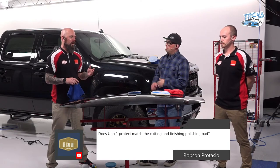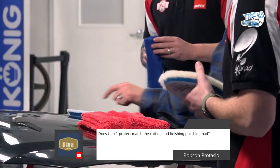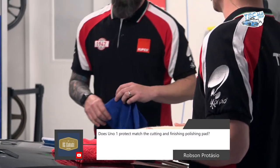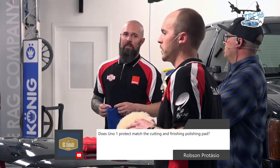You're still going to have a pad mark left behind by that, because that's what wool pads on rotaries do. This is a different type of wool mixture, and the combination of the tool movement with that wool is going to give you a different result. Can you use Ono Protect on the pad that Troy's holding there, the cut and finish rotary wool? Absolutely, you could. But you're going to see that pad mark like Troy did in the other experiment we did.